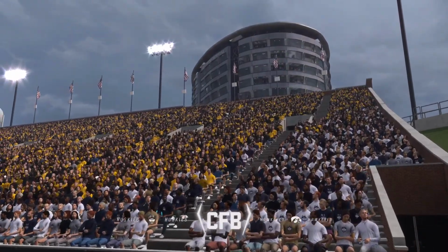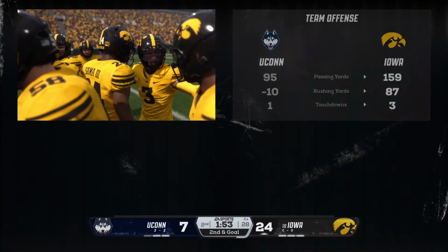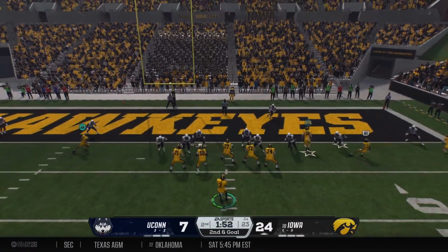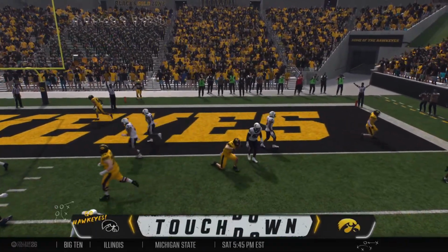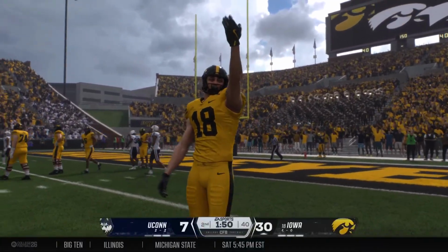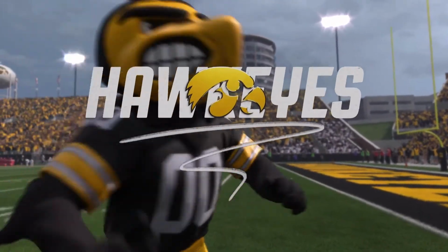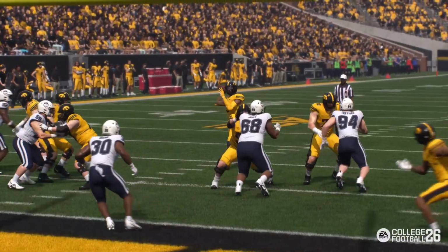Just spectacular execution there. We got a timeout here late in the first half, and they'll try to get more points on the board before the break. Can the defense stop them again on 2nd and goal? They just keep firing. He gets it in! Touchdown, Hawkeye! How about the day for this young fella? 4 touchdowns in 1 game. He has been the focal point of this offense, and he has not disappointed.